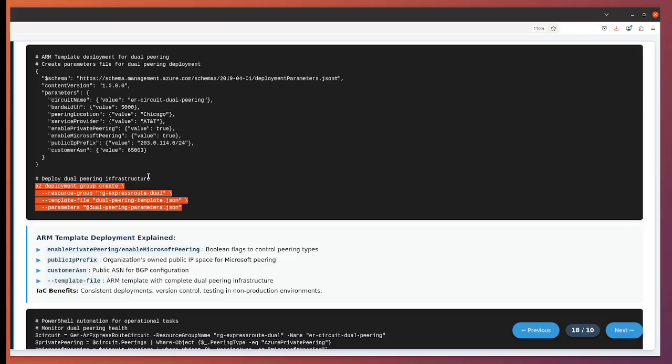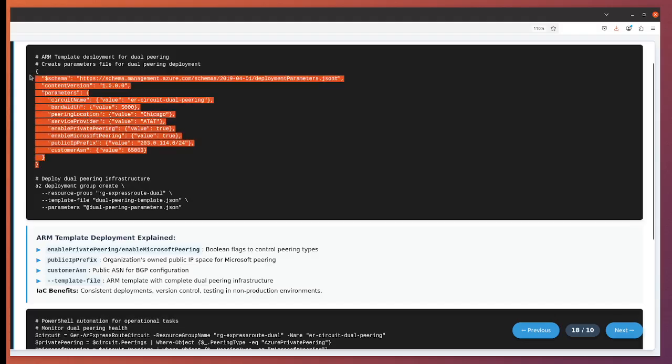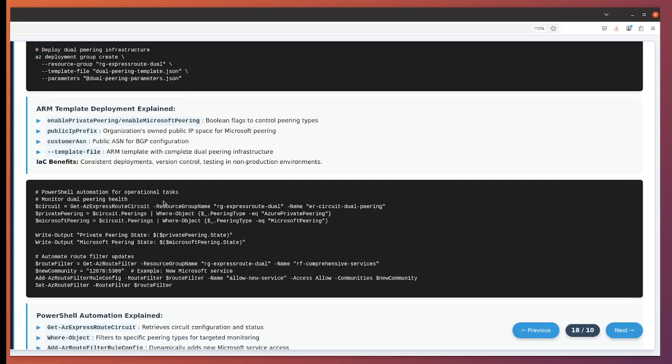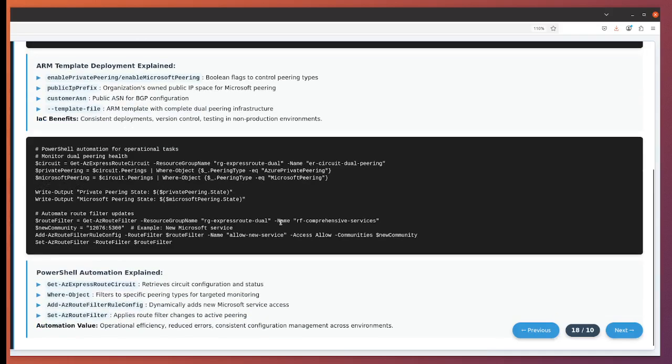Terraform is particularly powerful for dual peering because it can manage the dependencies between different components. This ensures that the circuit is provisioned before peering configuration, and that VNet peering is configured after the ExpressRoute gateway is deployed. The Azure policy integration helps maintain consistency across your dual peering deployments. You can enforce standards like requiring specific route filter configurations or mandating certain security controls.